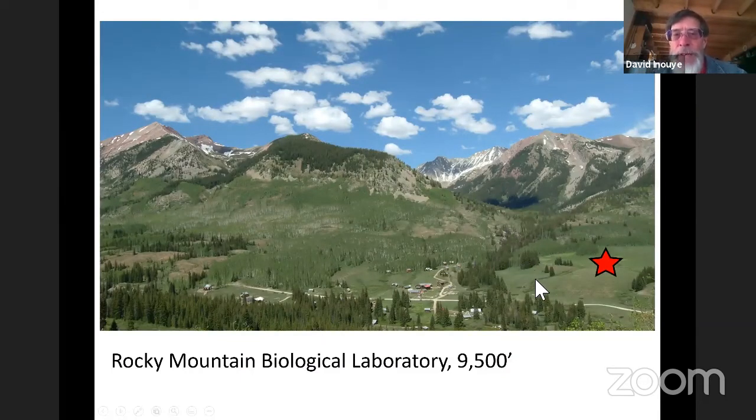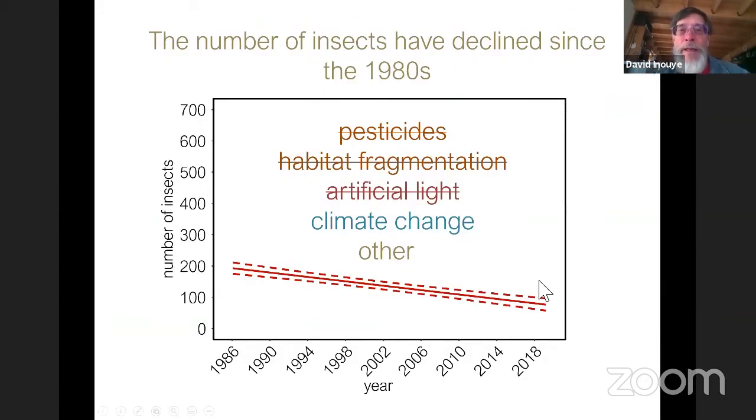In this meadow over here, right next to the biological lab, we've had a project running since 1984, keeping track of the insect populations. Dave Goulson this morning told you about Malaise traps, and we put a Malaise trap out for 2 days a week for most of the growing season. And we know that in that meadow, there's no problem with pesticides, that habitat's not changing, there are no artificial lights. And so we're thinking that this decline that we're seeing, even in this undisturbed area, is a significant decline in insect populations, must be related to climate change. At least we haven't come up with other explanations yet. And we have a paper that's in review now about those results, but that's somewhat depressing, not only about pollinators, but insects in general.